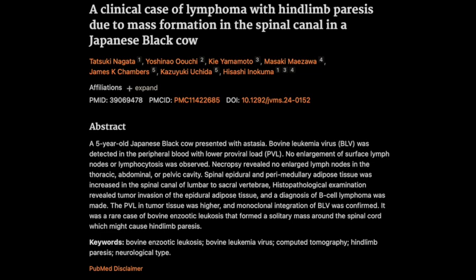I know, right? So under the microscope, you could see the tumor invading the epidural adipose tissue, even getting into the nerve roots a little. And the tumor cells themselves, plus the immunohistochemistry, were positive for CD20, negative for CD3, which pretty much screams B-cell lymphoma. So it was lymphoma the whole time. Yeah, just hiding in a really unusual spot.